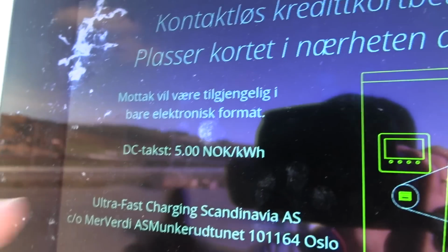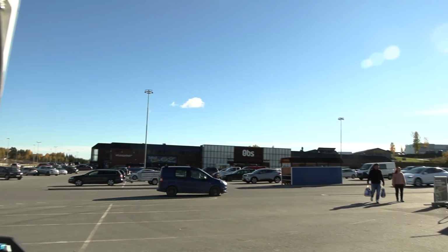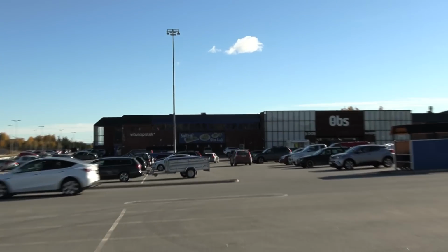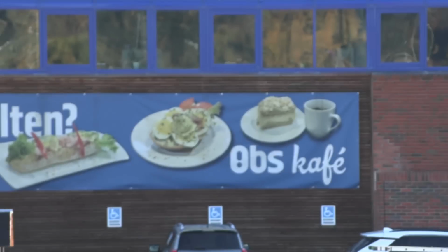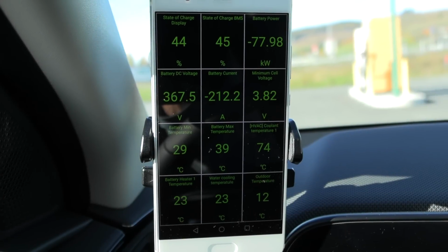No, here it says 5 NOK per kilowatt hour. That's actually fairly cheap. But okay, anyway, I need to go over to Oops. Oh yeah, Oops. Oh, look at that, I'm gonna try to ninja it. There is actually Oops Cafe over there. I will get some food and go to the restroom. Oh, we're almost good to go.